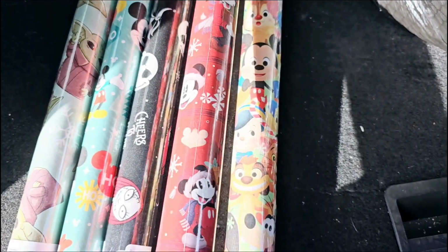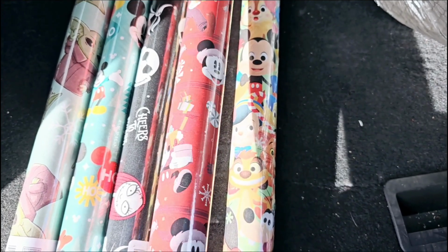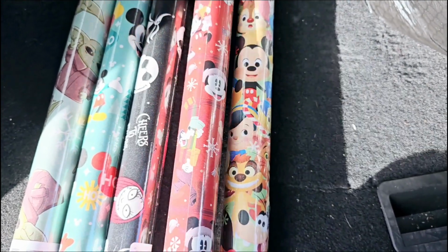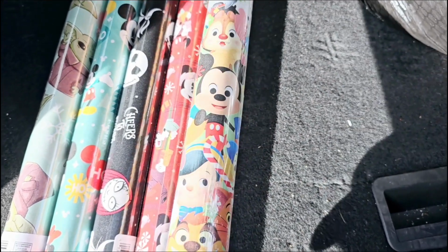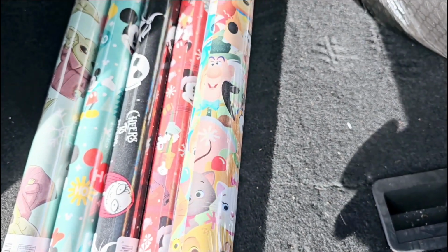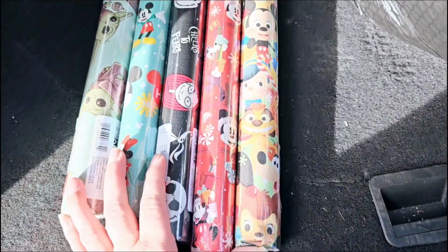And then there's this one that I love, this red one. I thought it was so cute. I love that they're carrying the presents. And then this one has all the characters on it. This one is super cute. It has a couple snowflakes and a couple candy canes. I love it. I'm so stoked that I found those.